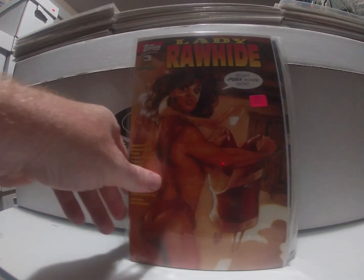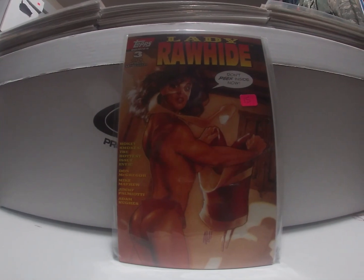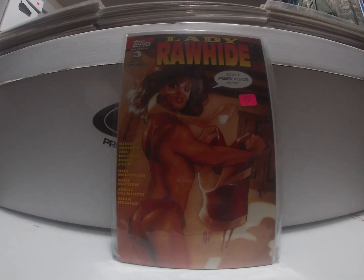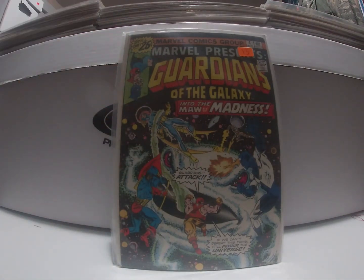You gotta check out this cover. I don't know what's going on here. Rawhide. I think it's Adam Hughes cover. That's probably why I got it back when. Looked like he used himself as the photograph model for that picture is what it looks like. Guardians of the Galaxy, number 4.